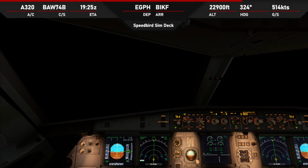So 53 nautical miles now from Brecky, should arrive 1912, so 6 minutes from now, and then shortly after that we'll start our descent into a rainy Keflavik. Never visited Keflavik, but it's one place I really would like to visit.